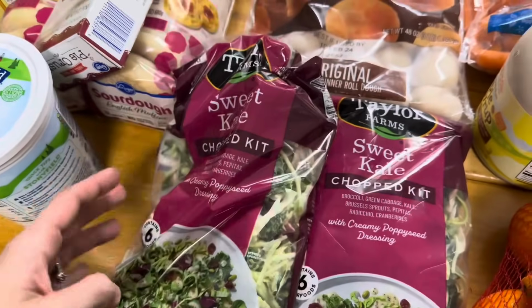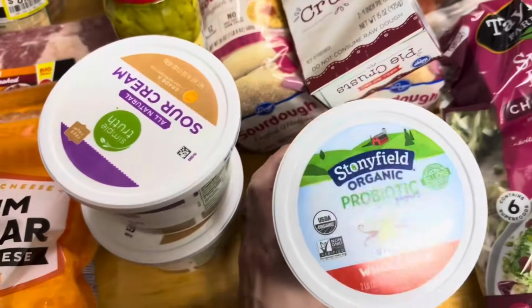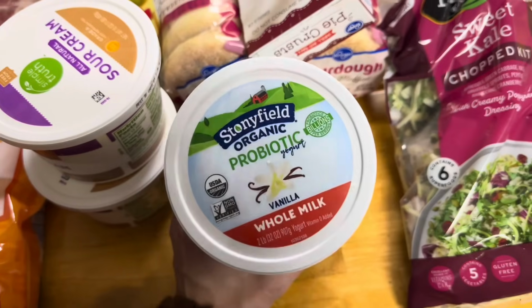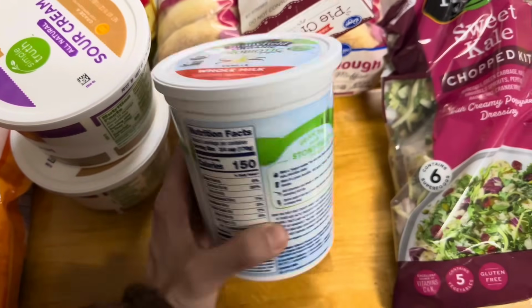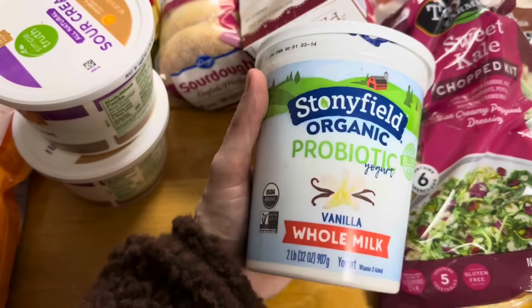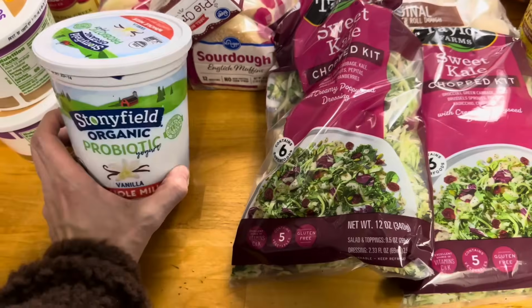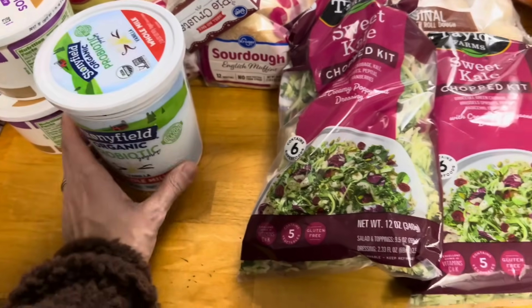2 chopped kale salads. Did I say we got this yogurt? Kids go through a lot of yogurt. I feel like normally I buy 2 of these a week because between the 5 of them, they can eat a whole one of these in a sitting, or maybe more than half at least.